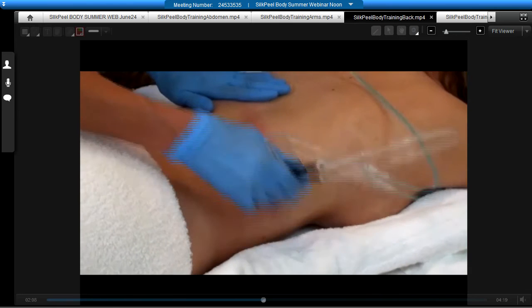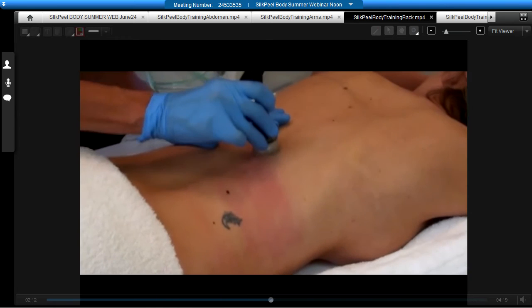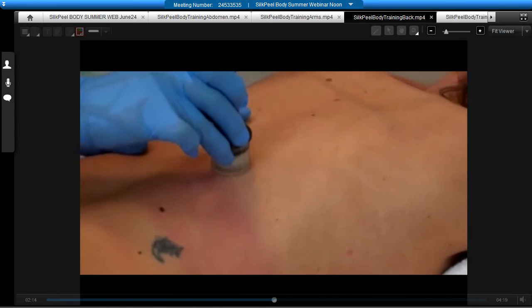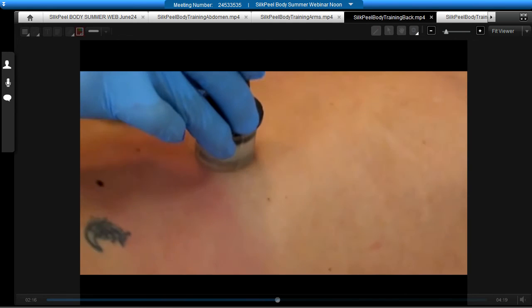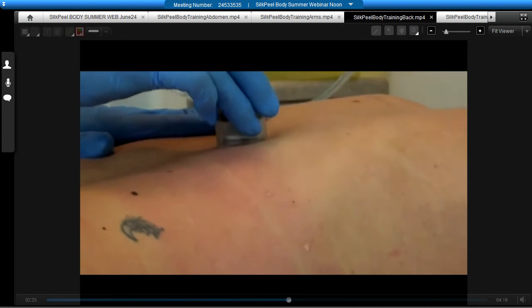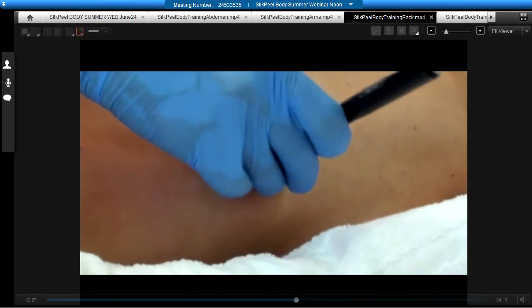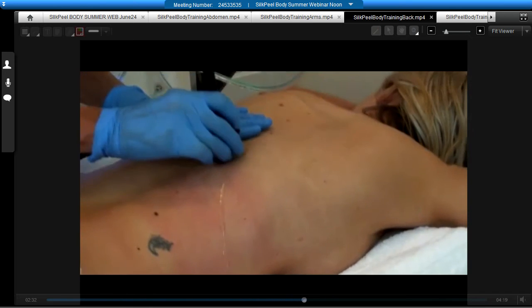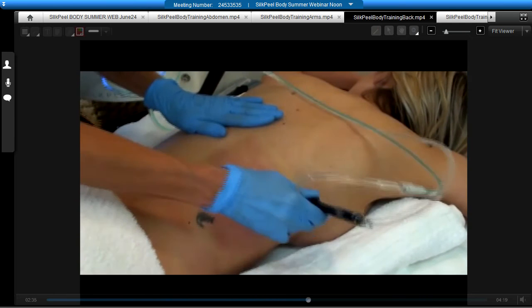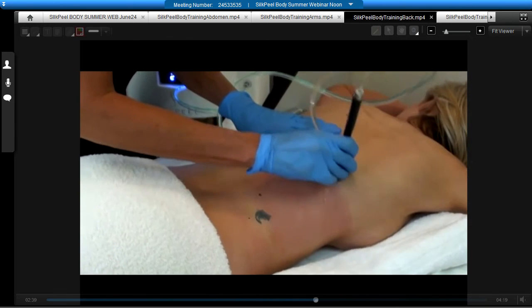So I want everyone to see when I occlude the tip, you see how the skin is coming to the diamond tip, and you can really see it in these larger hand pieces. And any extra solution I would just rub in. And slowly go up to the nape of her neck.